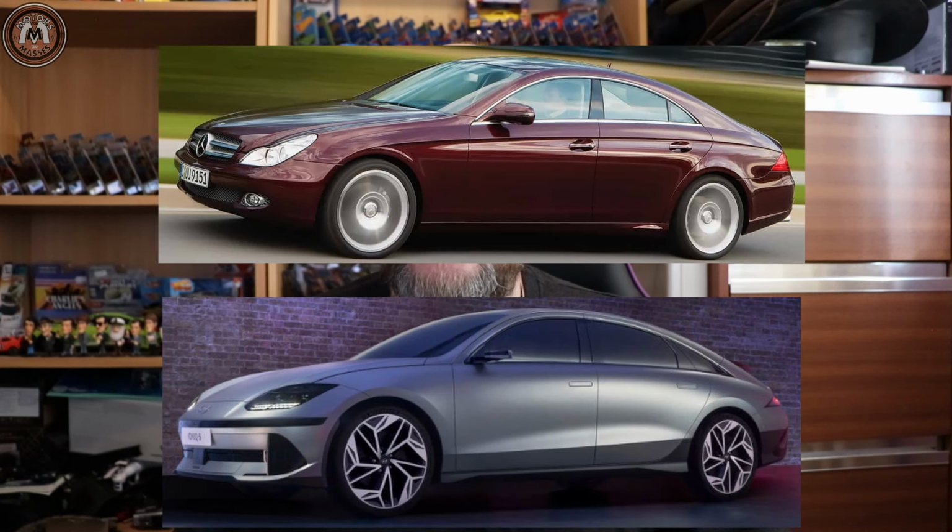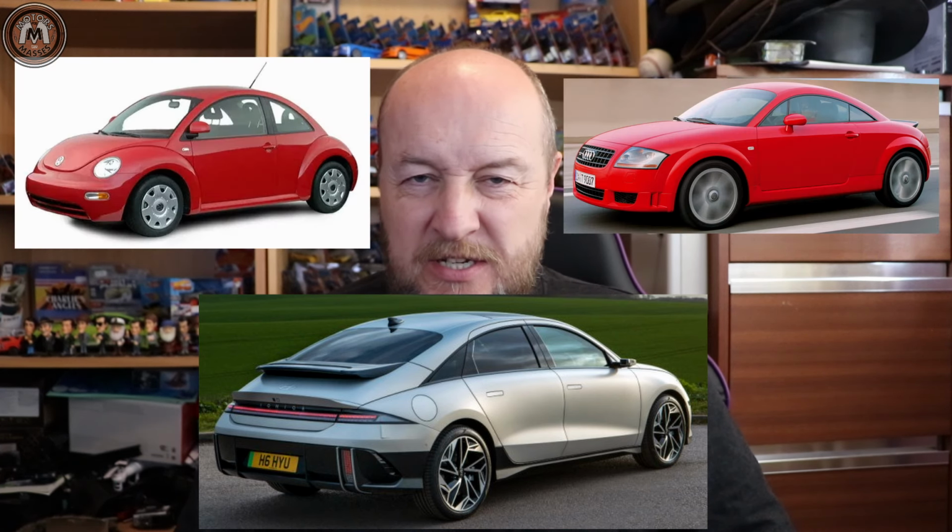It's got sort of this weird Porsche front end thing going on, and then the Mercedes CLS first gen back end thing going on. Saggy arse, saggy front, with a bit of a Beetle meets Audi TT first generation stuck in the middle. It's just such a wet blancmange of a car, isn't it? There's nothing exhilarating about it at all.